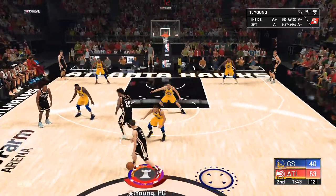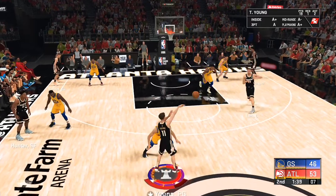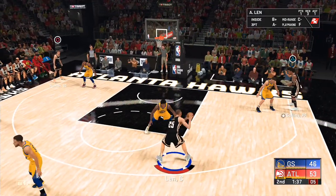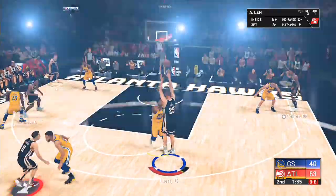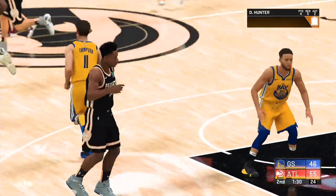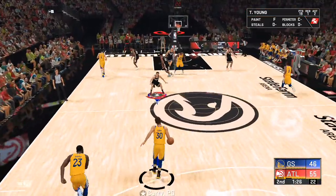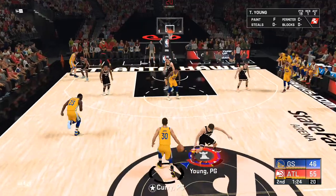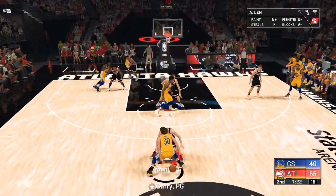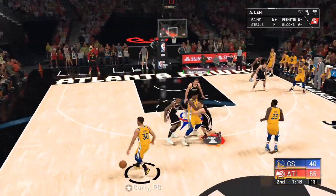Curry against Young. The pass to Len. Five to shoot. Over Chris. Gets a hand on it. Controls the rebound and puts it back up and in. Hunter's got the lead up to 9 now for the Hawks. And one thing about Hunter, it never gives up. You can see the focus and energy that he plays with on every possession.